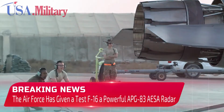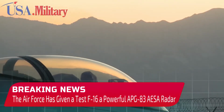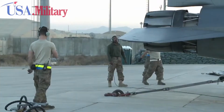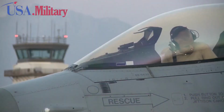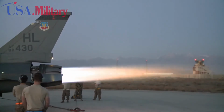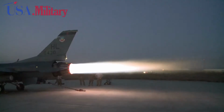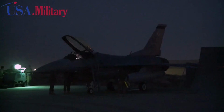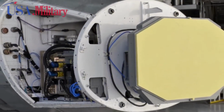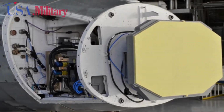The Air Force has given a test F-16 a powerful APG-83 AESA radar. The APG-83 is designed to be installed without making any major modifications to the jet.